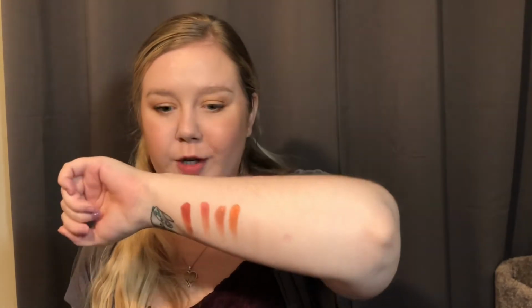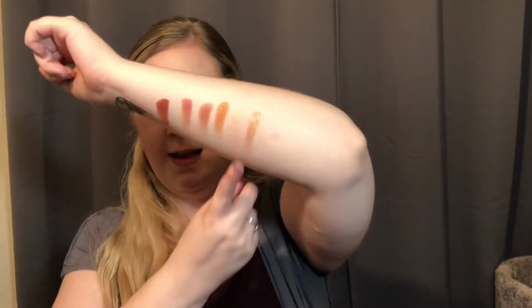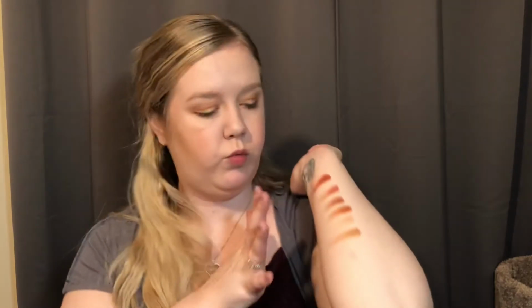Alright, so swatches. I'm going to start with the top row here. That's all very similar. Can you tell that? Just very slight variations in those shades. So then the last two. That is the lightest shade in the metallic shimmers, and that's not going to cut it with me. So I'm just going left to right.